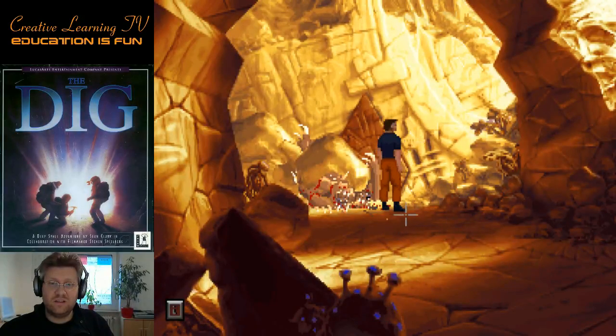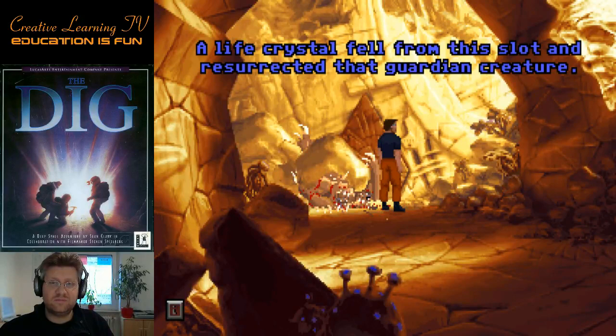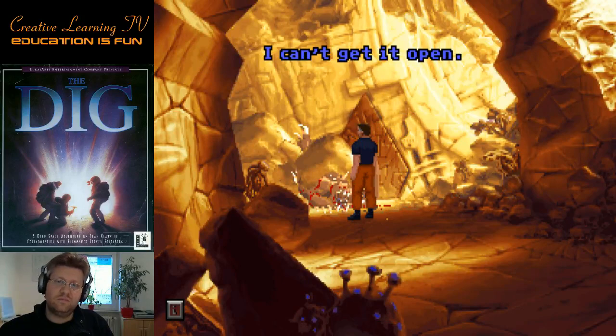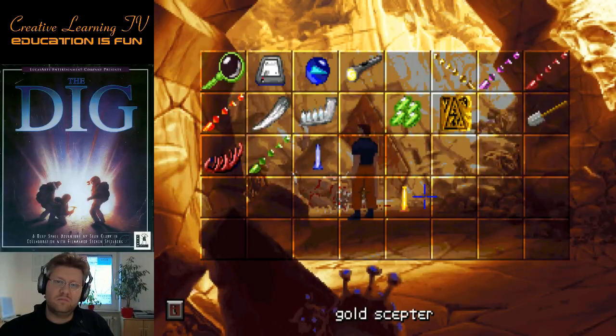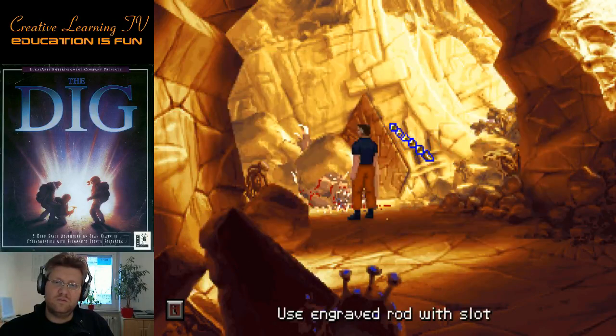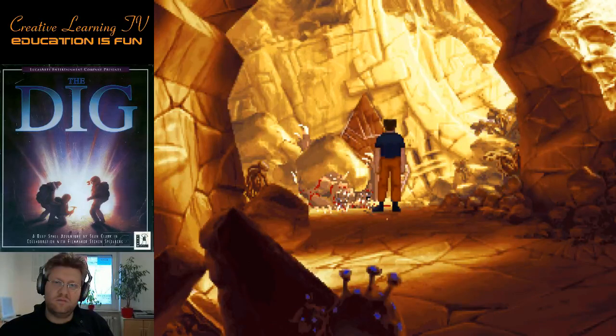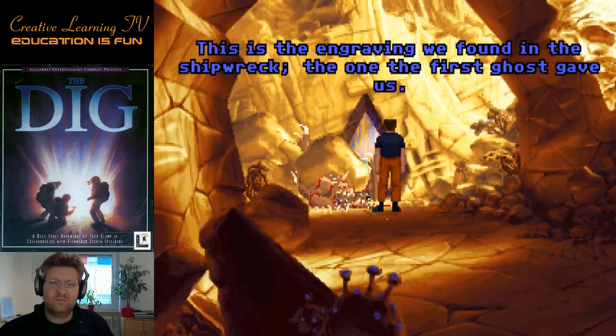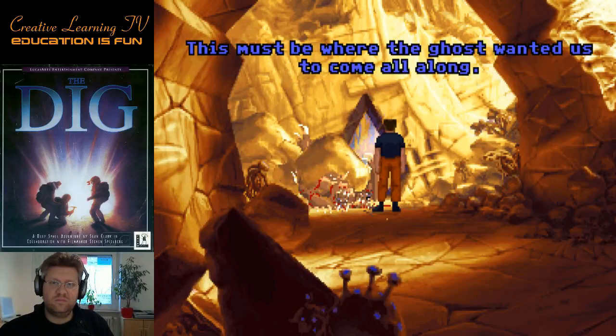So what is that? A slot. A life crystal fell from this slot and resurrected that guardian creature. Okay. I can't get it open. Well, there's only one rod left. What do you know? The door evaporated when the engraving touched the slot. This is the engraving we found in the shipwreck, the one the first ghost gave us. This must be where the ghost wanted us to come all along.